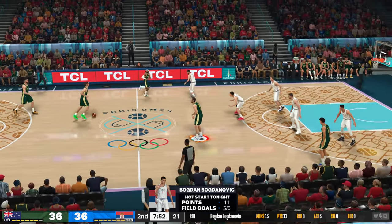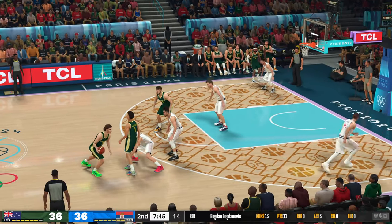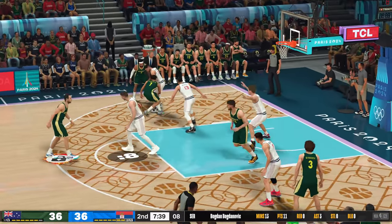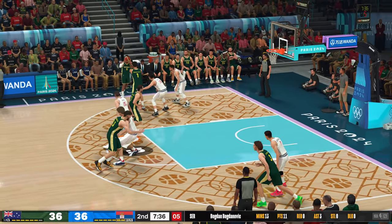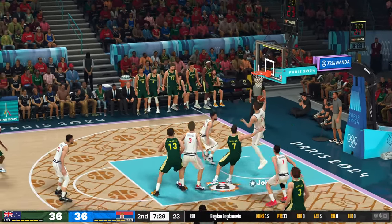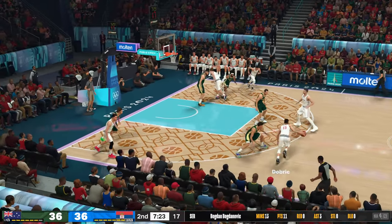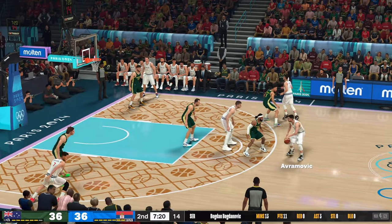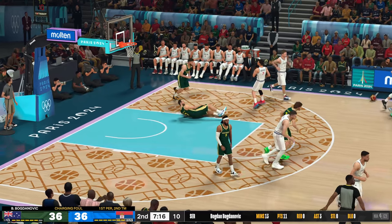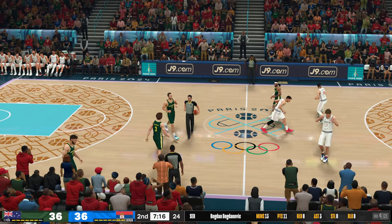And here's Australia now. Now here's Giddey. He's got 8. The dish to Daniels. He kicks it to Mills. It's up, a 3. Daniels, no good. Daniels has gone 2 for 6 from the floor so far. Pass to Bogdanovich. And really just a great play to sacrifice his body and take the charge. Heads up action there. Reading the play and then beating him to the spot. Well done.